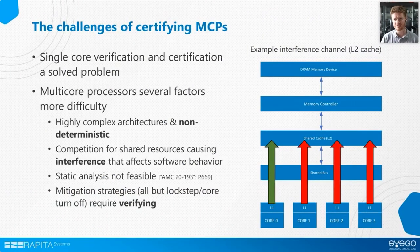So Oliver's already mentioned some of the problems with working with multi-core systems. I'm going to focus on the timing analysis side of things. We say that single core verification certification is a solved problem. We say this because we've been through certification. We've helped our customers go through certification with single core systems, and that's been going on for a number of years now. However, multi-core embedded processors have been available on the market for some time, but these aren't being fully utilized in the aerospace sector currently.